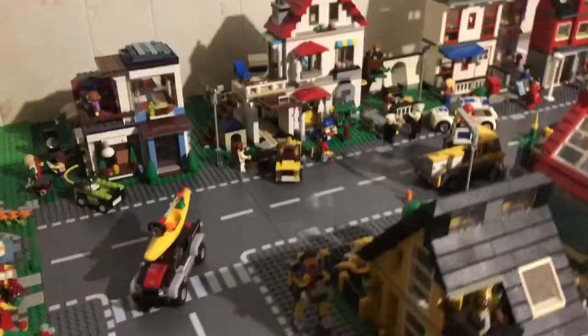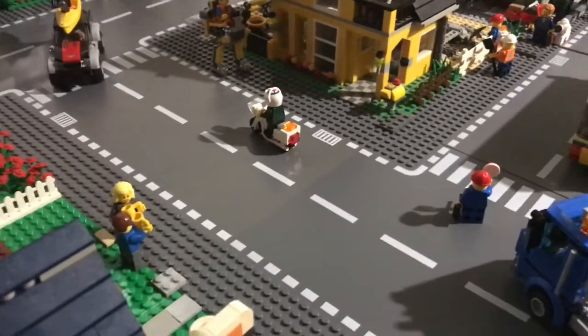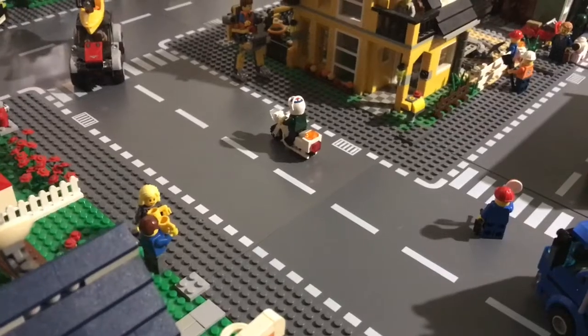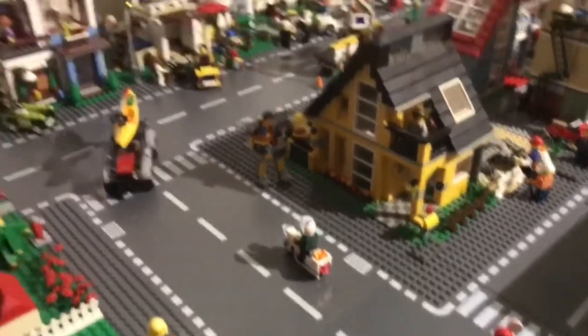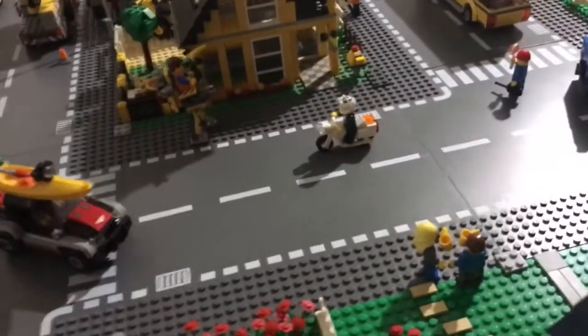Little bits of interest going on here. See if I can bring the camera down low enough. Looks like we've got a small 250cc motorbike trundling around the place. Looks like we have a new visitor by the looks of it. Wonder who he's going to be. I guess at some point we'll find out.